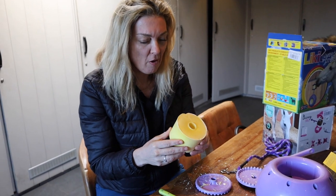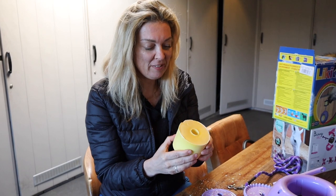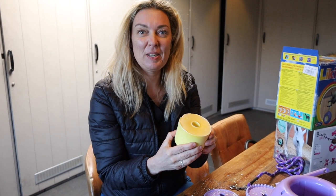Mmm. It's very sweet. Real candy. Oh my god, she's going for another bite.